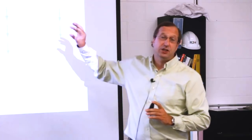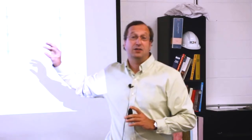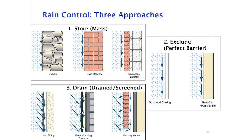The reason that there's been more emphasis in research and teaching about mass and storage walls in the last while is not that we're building many of them, but we're renovating, retrofitting, upgrading thousands of buildings in our urban centers, converting old factories, and these types of buildings were based on the mass and storage approach to dealing with rain.